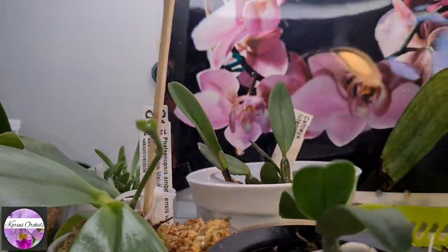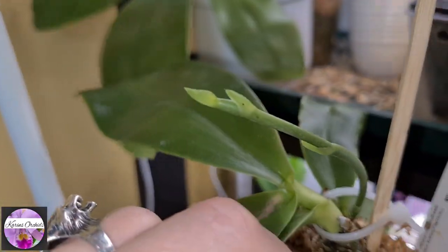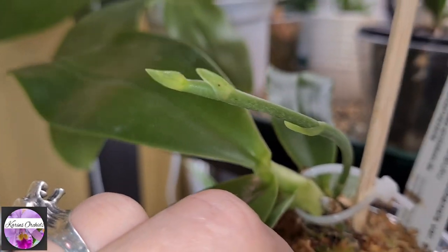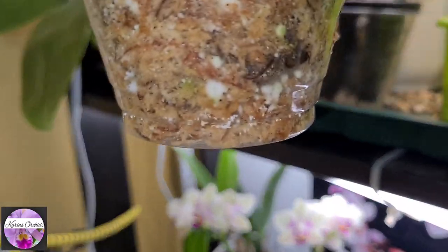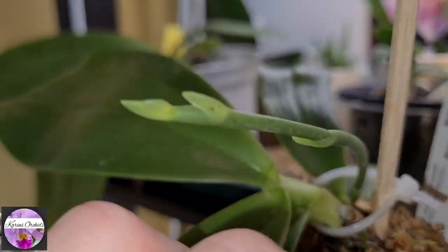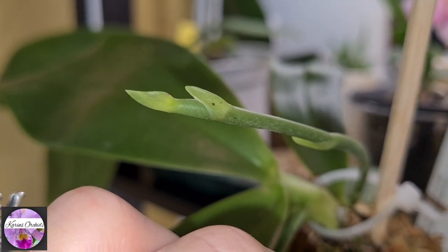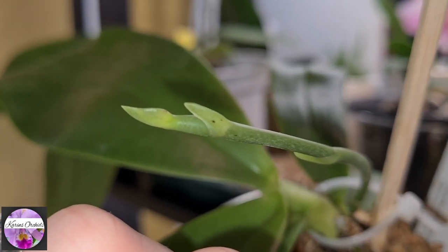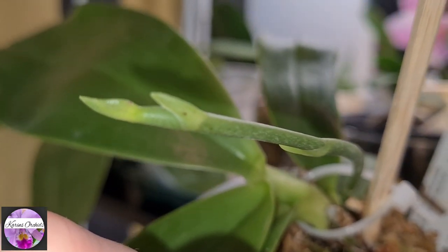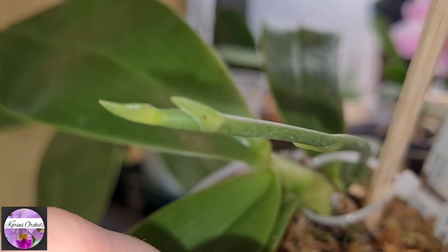But the spike is, well, can you see it? Well, perhaps here. The spike is, yeah, it's developing. It's not dying. So at least it's developing. And the transition into sphagnum moss from bark media didn't do her that much harm. But I think it stalled the spike a bit. A little bit, but it's still growing. And now I can see that the bud is forming at the end of the spike, so it will be fine. So in the month of July, in my next update, she's gonna be in bloom, I think.